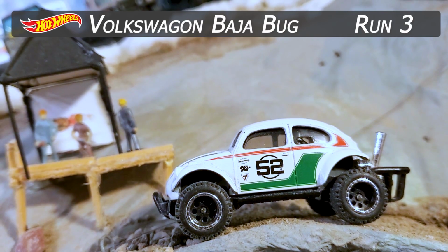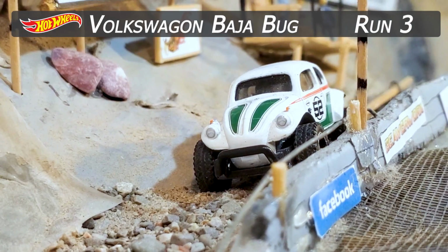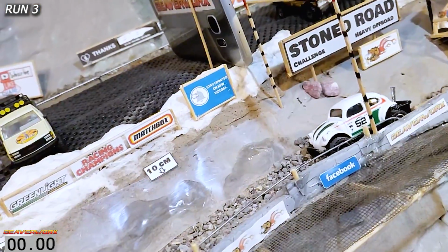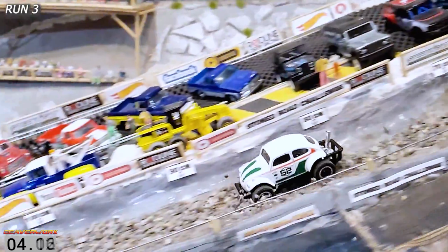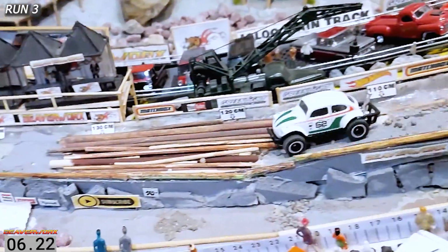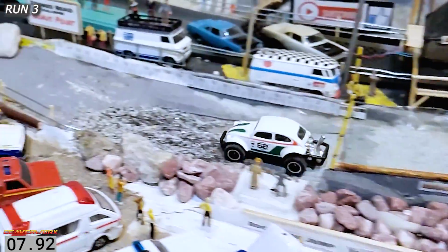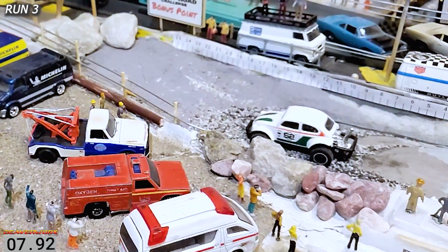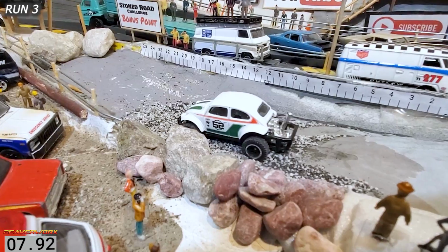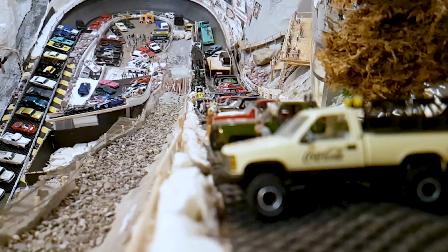Run 3. All right, second run for this crazy looking Baja Bug. We left the casting original on the outside just to show that you take these real riders right out of the factory because they look excellent and actually make them perform. And this bug is performing good now, all the way down to the bottom with a 7.92 time this time, but still makes a little bit of distance on the end too, because the bonus distance is a bonus thing we're doing here at the Stone Road now.